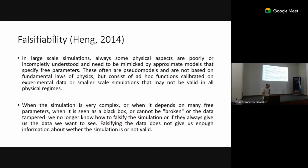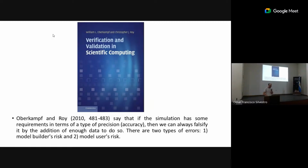Entonces, falsificar los datos en este sentido nos da suficiente información sobre si esa simulación es válida o no. Unos autores, Oberkampf y otros, trabajan en modelos y simulación mucho más generales, no necesariamente en astronomía. Ellos van un poco más lejos. Dicen que en algunos casos siempre podemos llegar a falsificar una simulación en tanto agregamos los datos suficientes para hacerlo. Pero nos hablan de dos tipos de errores.